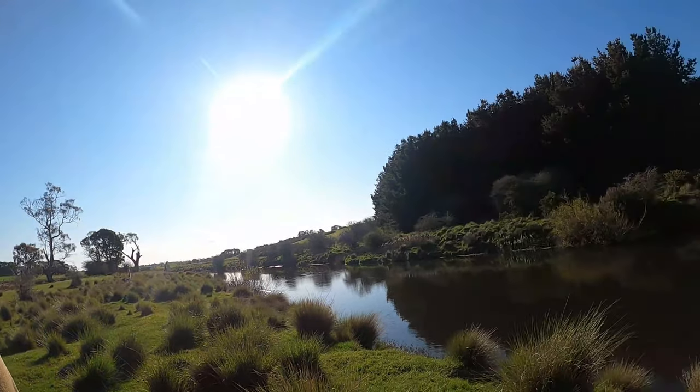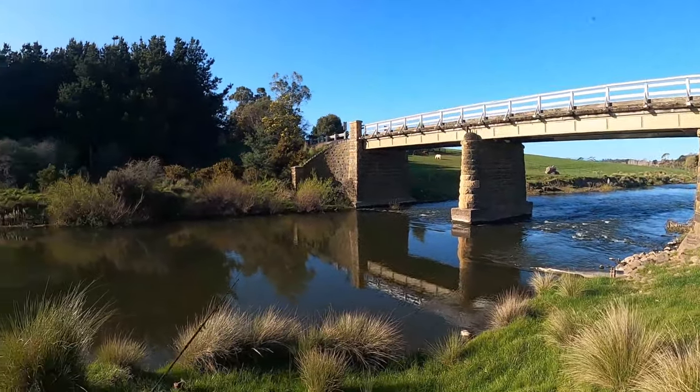G'day guys, Fishinstraya here. Today I am down on the very local Meander River, just out the back of Hadspen. It's about 15 k's out of Launceston, and it is a 112 kilometer river that starts from Lake Meander all the way up on the Western Lakes. So it funnels through Huntsman's Lake, which is a lake open 24/7 all around the year.